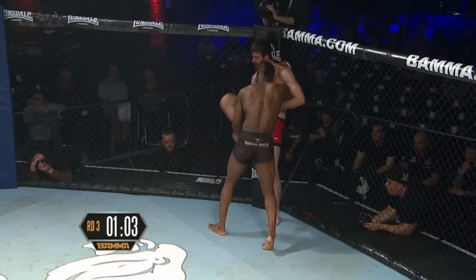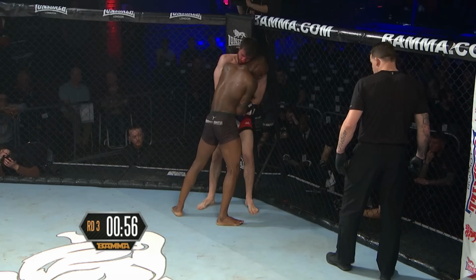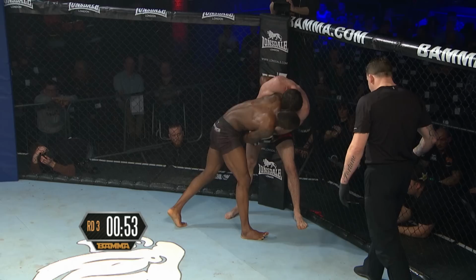You can control a guy's body without looking at him. You know where he's at. You know where his head's at. You can lean into him a little bit more with those kinds of position changes. But Vernon's doing a great job of tying him up and keeping him in this position.